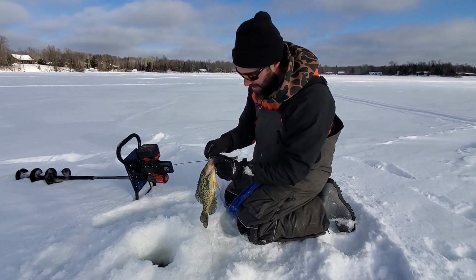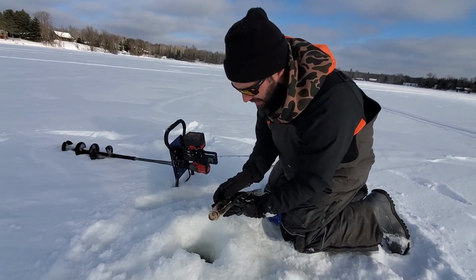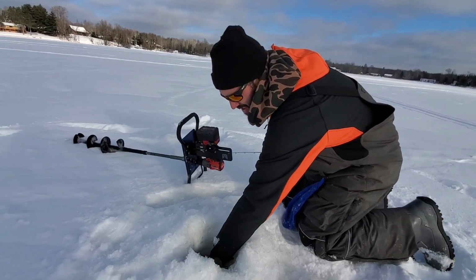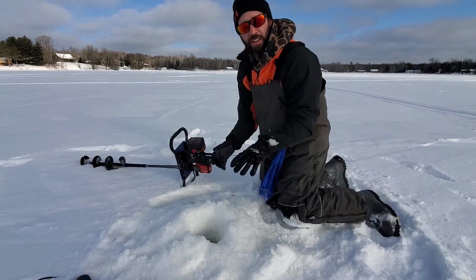That's what we're out here after. Like we always say though, you gotta get these things back in the water and keep them healthy. This lake's need it. There she goes. Slab crappies.